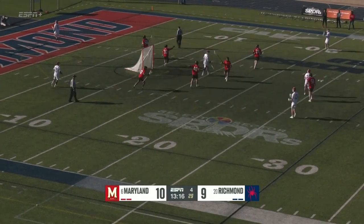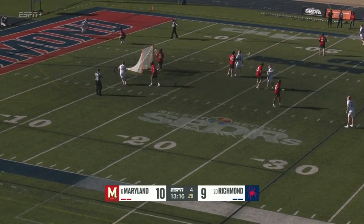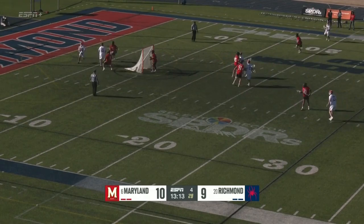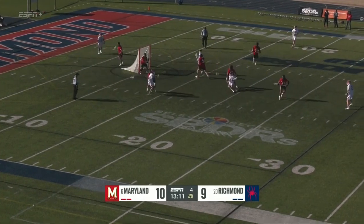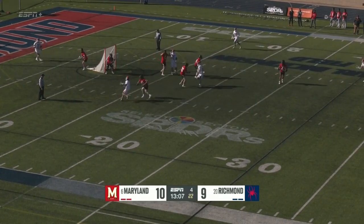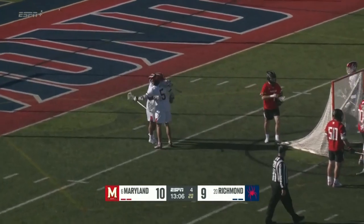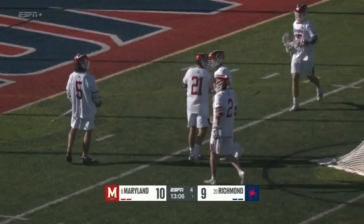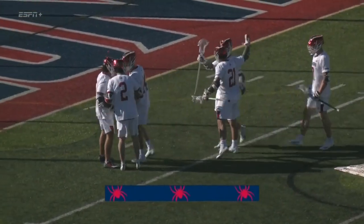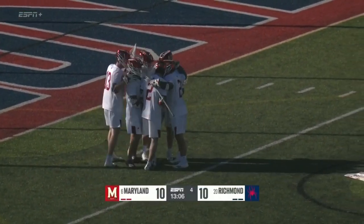Madonna fires one from out top, and there's Aidan O'Neill. Aidan O'Neill does not have a point yet so far today. He had 37 last year. O'Neill working in front. Picked up by a long stick as Canfield stays with him. And there's O'Neill's first point of the afternoon. There you go. O'Neill with a goal. He had 25 last year, and he'll tie this game at 10 early here in the fourth quarter.